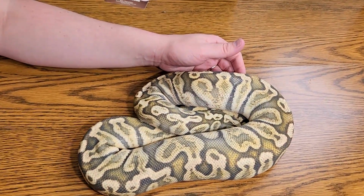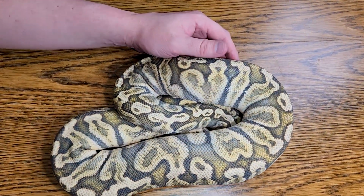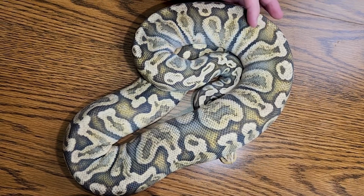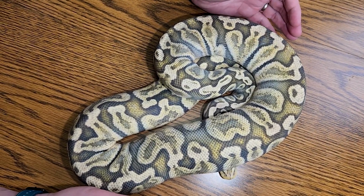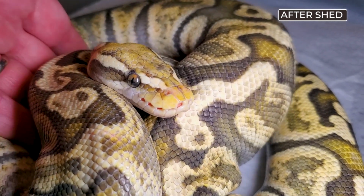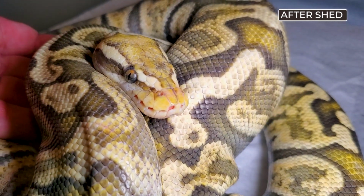I believe she's actually in shed. With hypo, it can be a little bit more difficult to tell. Usually you can tell by their eyes, but I think she is going to shed like tonight. Actually, yeah, you can tell kind of right there. There's little bits of it starting to flake up. I kind of want to expand just a bit for hypo, and I have a specific project in mind for her, and it just so happens to be the next snake that we open.